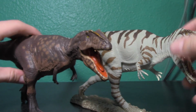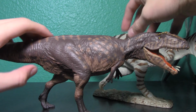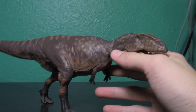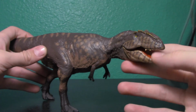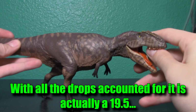I do think that the EoFauna one is better overall, and they actually made it able to stand without the base, although I do think I prefer the Safari one with the base, just because it actually doesn't fall over and scratch itself like this one. The final rating of this EoFauna Giganotosaurus, well, it was going to be a 20.5, but now it's just going to be a flat 20, the exact same score as our Collecta Roaring Rex, a flat perfect.